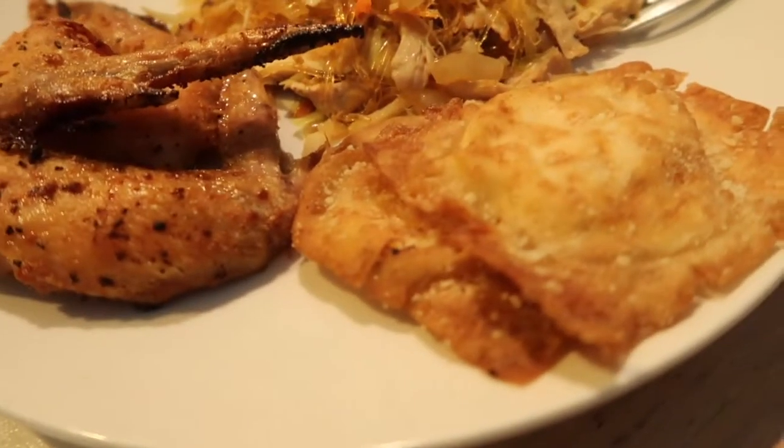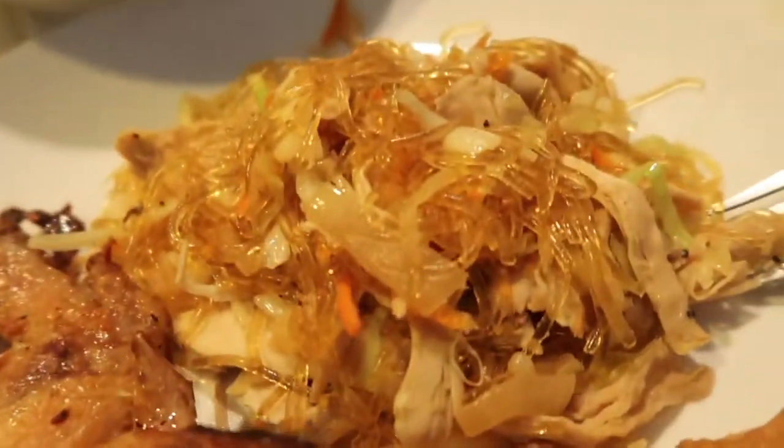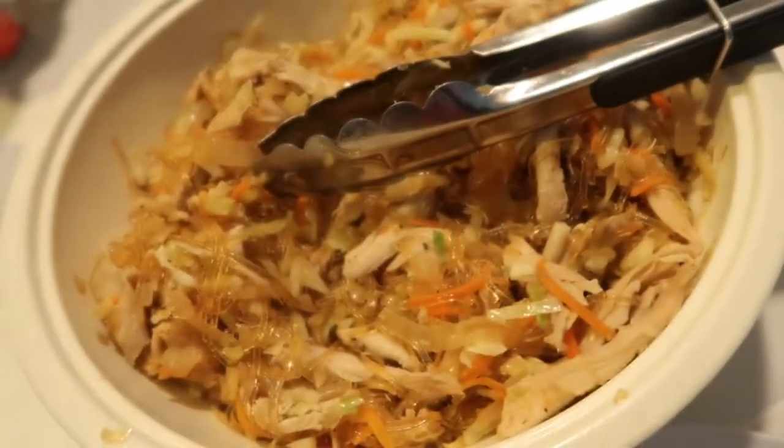So yeah. We came home ravenous. As soon as we set up the boys, I got to work. I actually did some cooking today. I made some Pancit. So good. It's been a while. And then we have some wings and leftover fried ravioli. There's the fried ravioli. There's the wings. And there's the Pancit. So good. Oh, look at that.